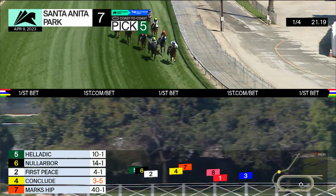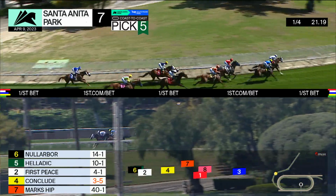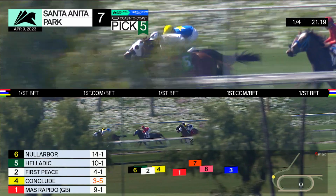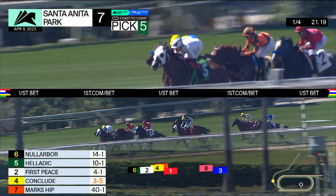Less than a half mile to go, and it's Halatic the boss, showing the way over Nullarbor in second. Nullarbor comes to engage once again. 2 more lengths, First Piece. Conclude in the orange colors moves up very willingly and smoothly.